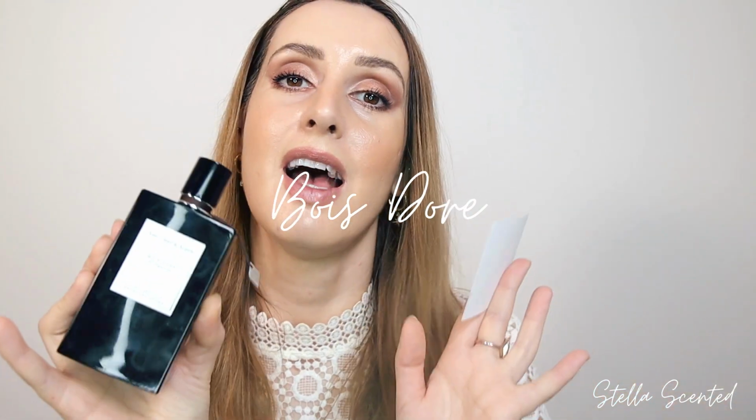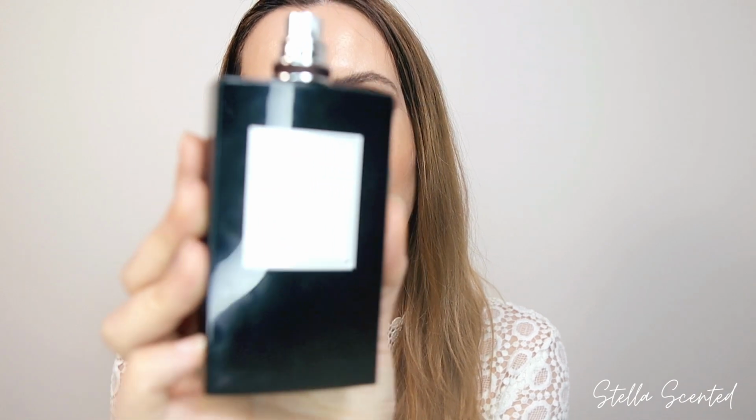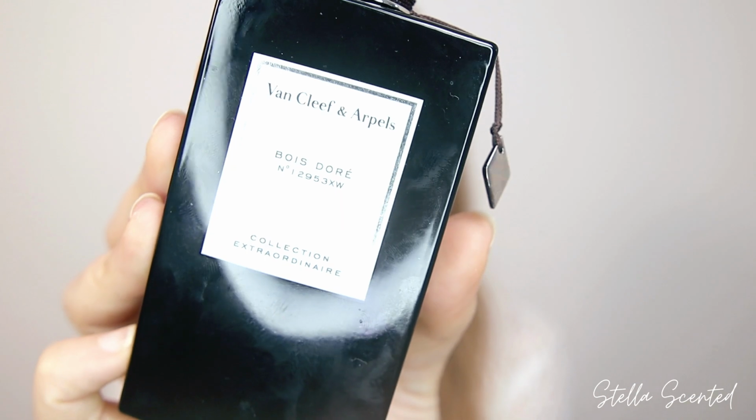Now, a completely different perfume than the one before. This one is as warm and inviting as the other one was fresh and bright. This one is Van Cleef & Arpels Bois Doré. Let's see if I can get it to focus. Yep, I really love the bottle of their little exclusive line, and this one was a perfume that I actually got the recommendation for from a video of Josephine from Jus de Rose. Oh, it's so good.